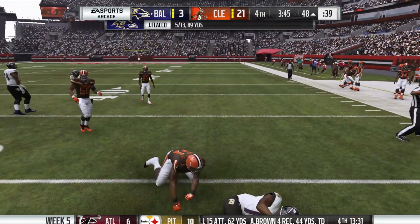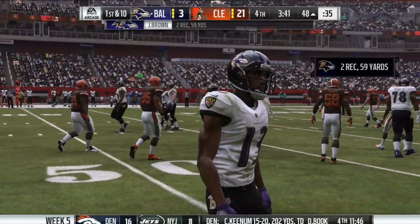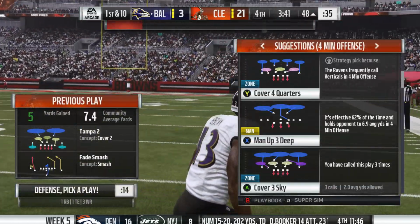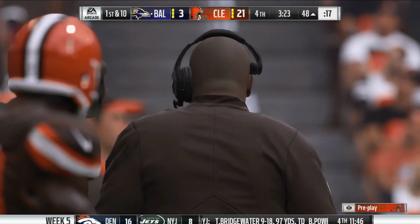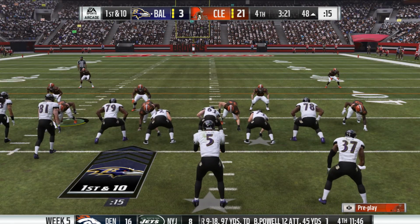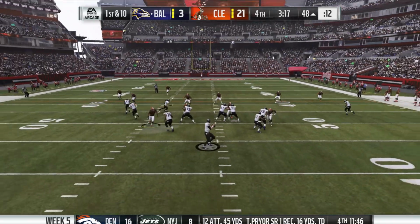It's complete to Brown, right side. And he'll be brought down at the 48-yard line. First down Ravens as Flacco finds the former Cardinal John Brown. He decided to run a hitch route. It really helps to have a guy who can turn it loose. And, boy, he rifled one in there on that one. Not much run after catch, but it worked really well.